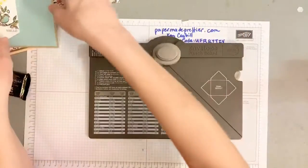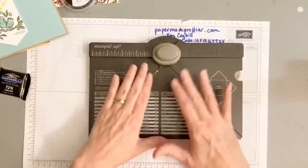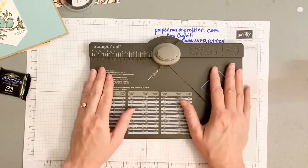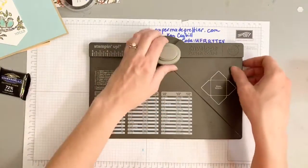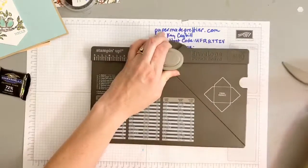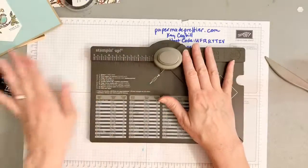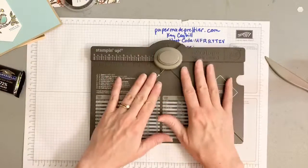Just use it. So I just first want to show you how to make an envelope with the envelope punch board. You may already know how to do this, but if you don't, it can be kind of tricky. I remember the first time I got my envelope punch board out, and I left it in the box for probably a year because I was too scared of it.